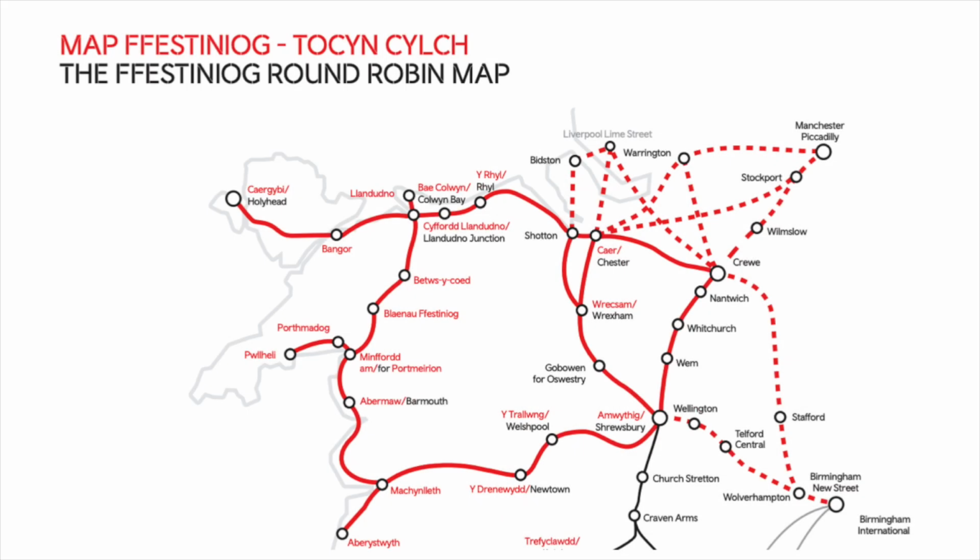So I expect your first question is probably, what is a round robin ticket? So hopefully this Transport for Wales map can help. Basically, you can go round in a loop that includes the Ffestiniog Railway in either a clockwise or anti-clockwise direction. The choice is yours, and it will probably be ruled by the train times from your chosen starting station.